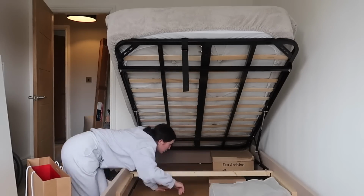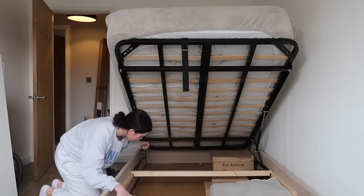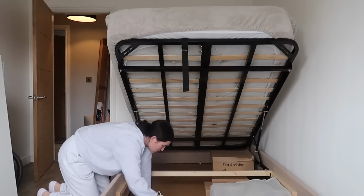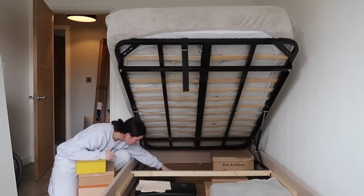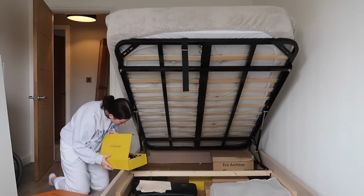I'm not really sure how, but I love having an ottoman bed just because it gives you that extra bit of storage, an extra bit of space in a room like this that is not a small room by any means. I've got a really nice size room, but a room that is a little bit on the smaller side. So yeah, this was pretty much just putting all of the last bits back together, and then I'm going to show you the full room now.